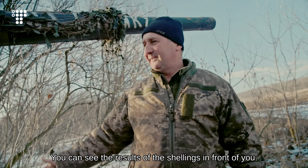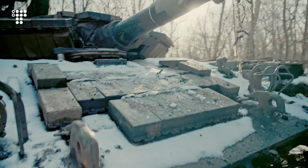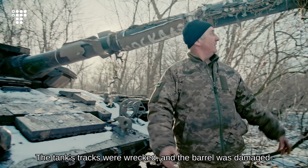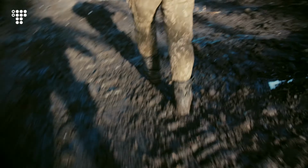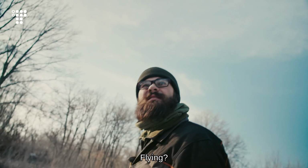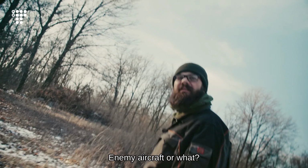You can see the results of the shellings in front of you. It hit the wheel right in the middle. The tank's tracks were wrecked and the barrel was damaged. Flying. Enemy aircraft or what?